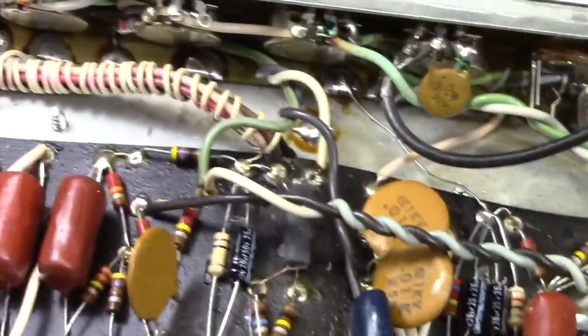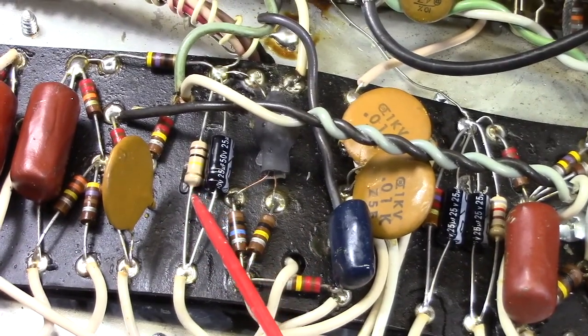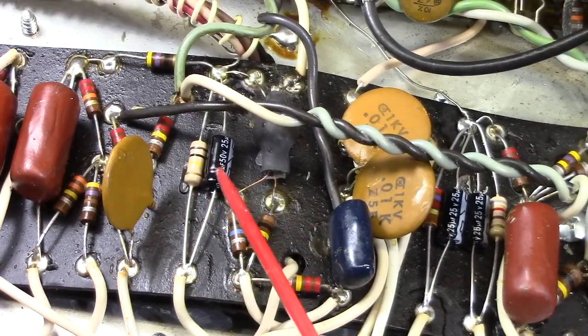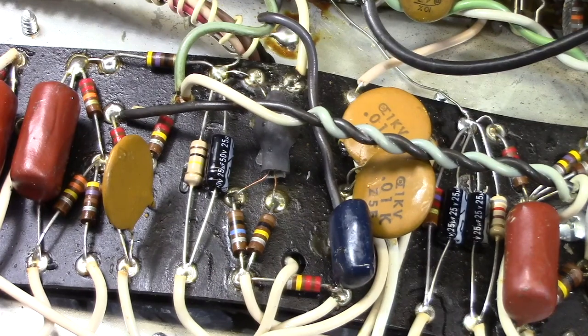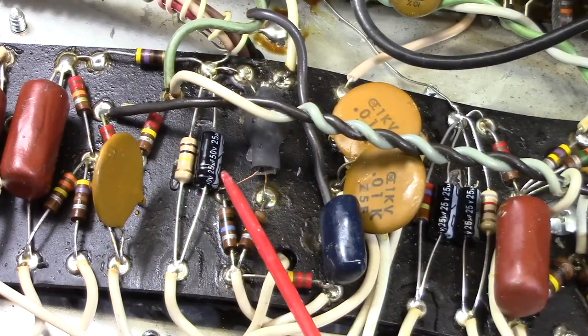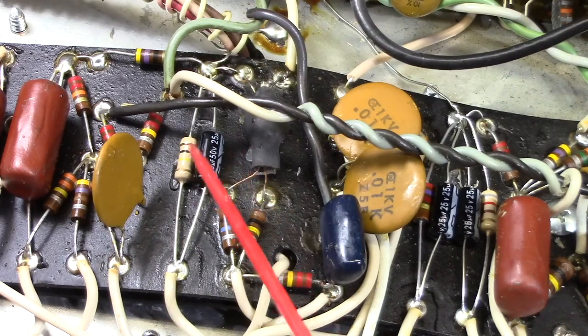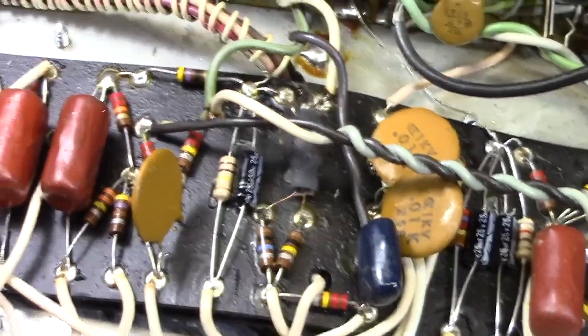Okay, then there's one more over here. This one is 100K bypassed with a 25 at 50 volts. Now, the original Mallory that was in there was 5 at 50 volts, and this is the black face value, which is 25. So that's what that is. That is the other of the vibrato cathode resistor and capacitors, this bypass arrangement here. Okay, and for right now, I've left the rest of this alone.